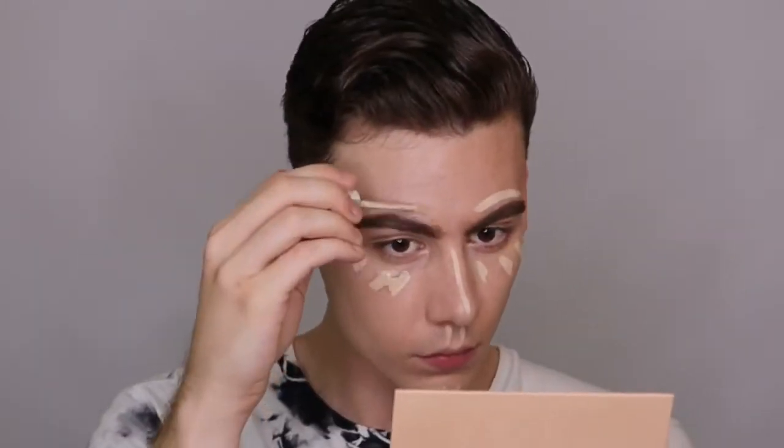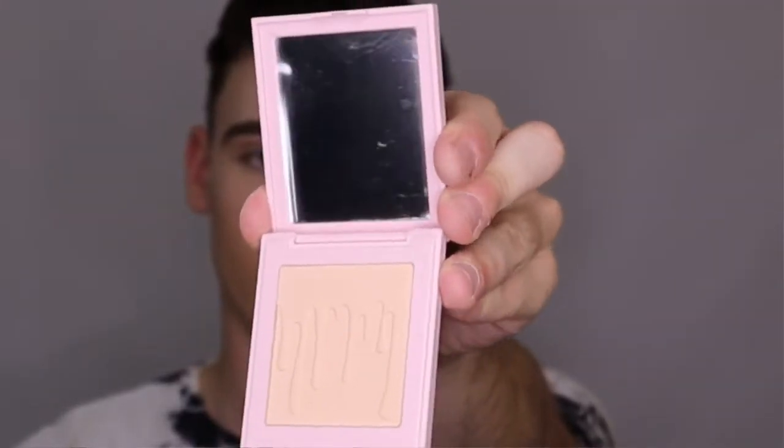So now I'm gonna go in with some Kylie concealer just to touch up what we have going on, and then I'm gonna set it with the brand new product that I got. It's called the Perfecting Powder from Kylie Cosmetics. Everybody loves it. I've heard nothing but good things, so hopefully it's good. So we're all good on concealer. Now we're going to use the Perfecting Powder. And we're just going to use a blender and see how it works.